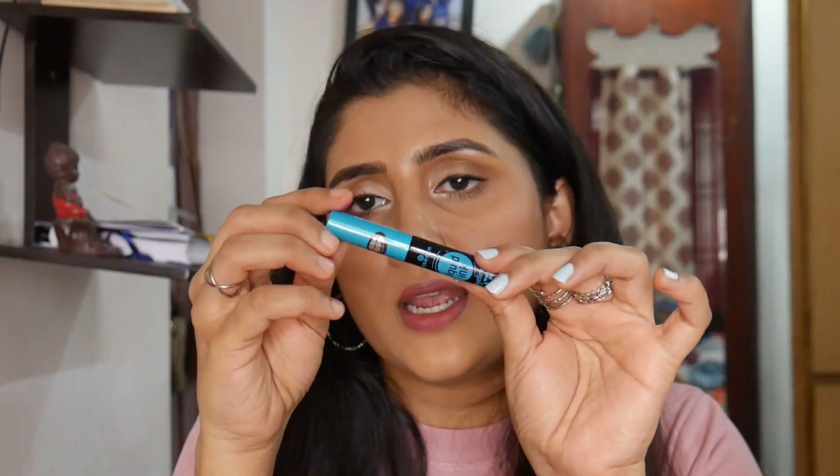So eyeshadow done. The next thing is lining your eyes. The best liquid liner that I've constantly used, I've used it today as well, is this Essence liquid ink eyeliner, waterproof. Oh my god, what an eyeliner. Long lasting, pitch black. I'm going to swatch it for you.